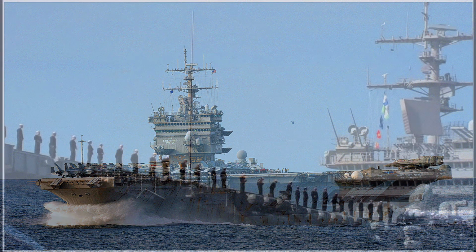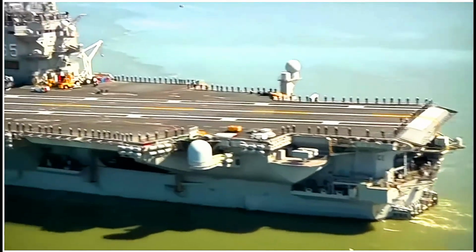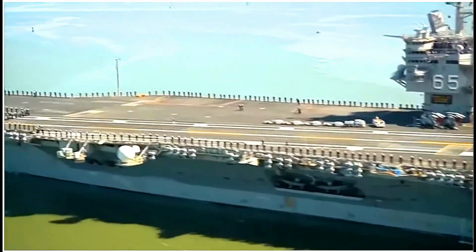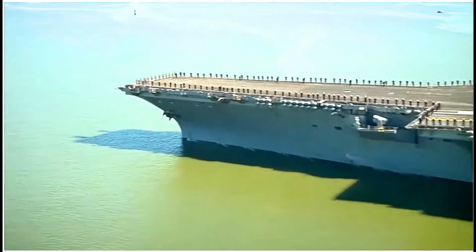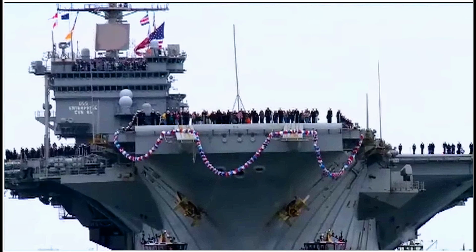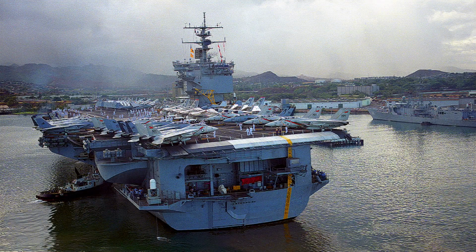The actual construction of the vessel would take 4 years to complete. The ship's planning would take a span of 5 years. The crew had to have special training for this technologically advanced ship. They would train during her construction, and classes were held at industrial and Navy locations across the country. The planning for this great ship went as far back as 1954.